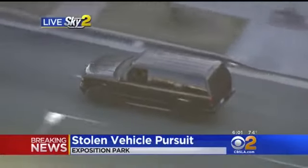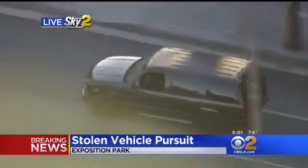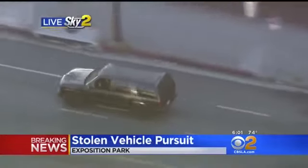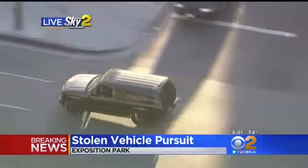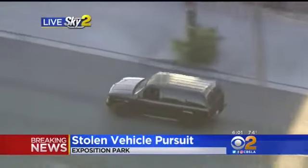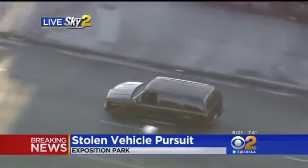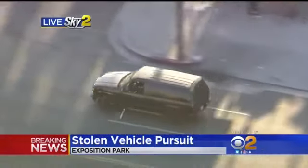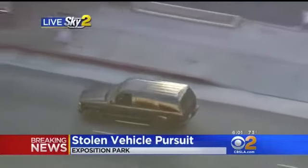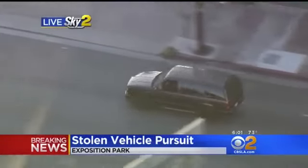So, Stu, would you say that second spike strip was successful? It looks like he may have tried to swerve over it, but it hit him. Well, when they pull it out of the way so quickly, that's because they don't want any of the other officers to run it over after he hits it. We'd have to get the helicopter back onto the other side. We're going to wait till the opportunity presents itself.